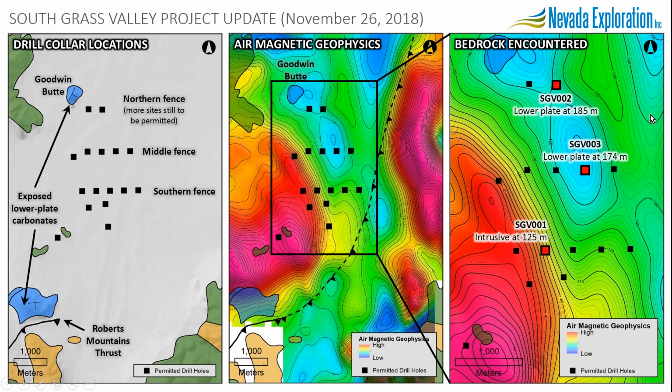From hole 2, we moved about 1,300 meters down to hole 3, towards the eastern end of the middle fence. Hole 3 entered bedrock at 174 meters from the surface, and like hole 2, went right into lower plate, which again continued all the way to the bottom of the hole, this time at 497 meters. So like hole 2, another very thick section of the favorable bedrock that we're looking for.